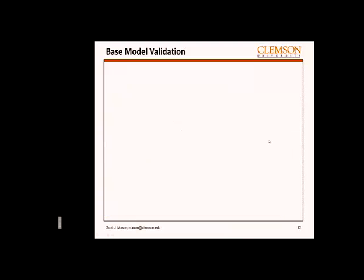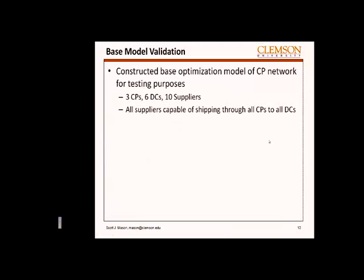So how do we validate our model? Well, we built a little test case with 3 suppliers... with 3 consolidation points, 6 distribution centers, and 10 suppliers. If I look at that, that's 3 times 6 times 10. That's only 180 combinations. Not so bad. We can do that. All suppliers were capable of shipping to all consolidation points and all distribution centers. So we fully connected the network, right?